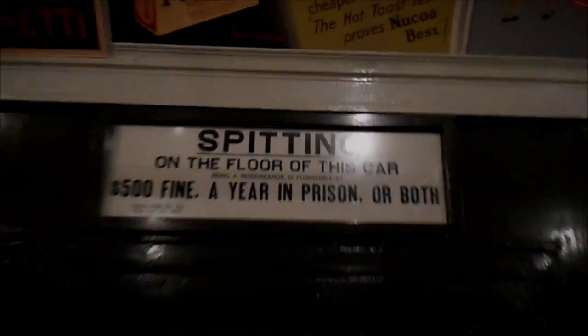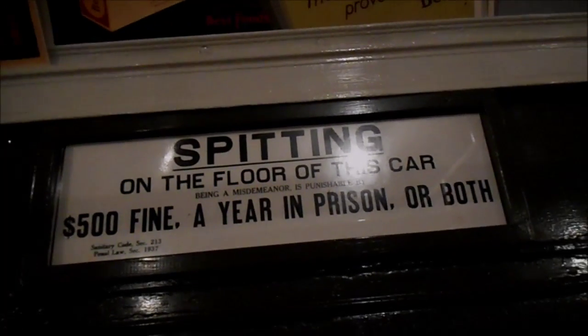Oh yeah. Spitting on the floor of this car is a $500 fine, a year in prison, or both. So if someone spits on this floor right here, you get a fine. I didn't really spit, but if someone did spit. Oh yeah, you gotta hold on to this while the train is moving. Don't worry. Especially for their age, these trains could really pick up the speed. Look at this one.